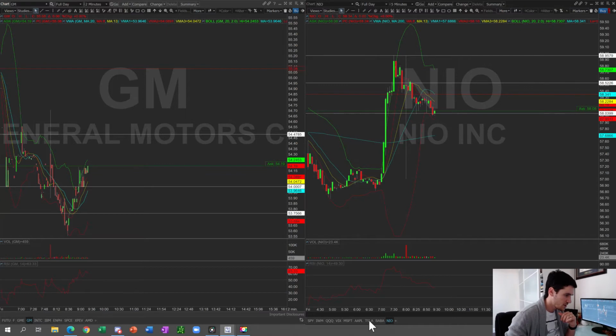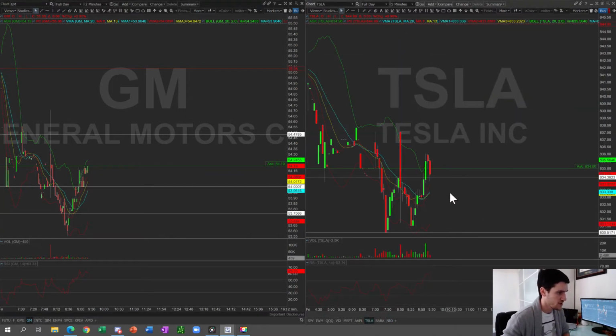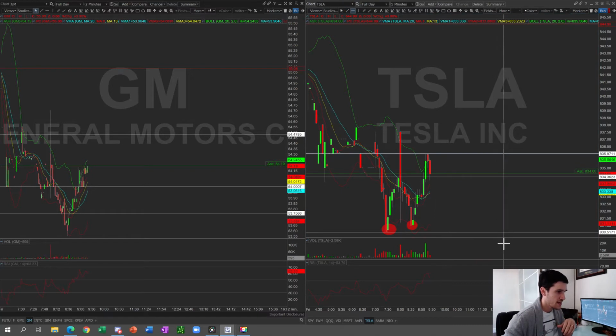Tesla is another name that I like. Right now in pre-market, it is flagging a little bit. It did do a double bottom right here in pre-market on the 5-minute. So I like that. It bounced off of the double bottom. So what I see is this. If Tesla breaks above 836, go long, put your stops at 834. $2 risk on Tesla. Not bad.